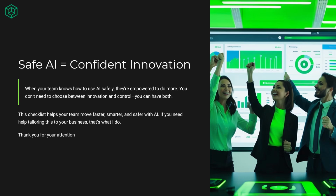When your team knows how to use AI safely, they're empowered to do more. You don't need to choose between innovation and control, you can have both. This checklist helps your team move faster, smarter, and safer with AI.